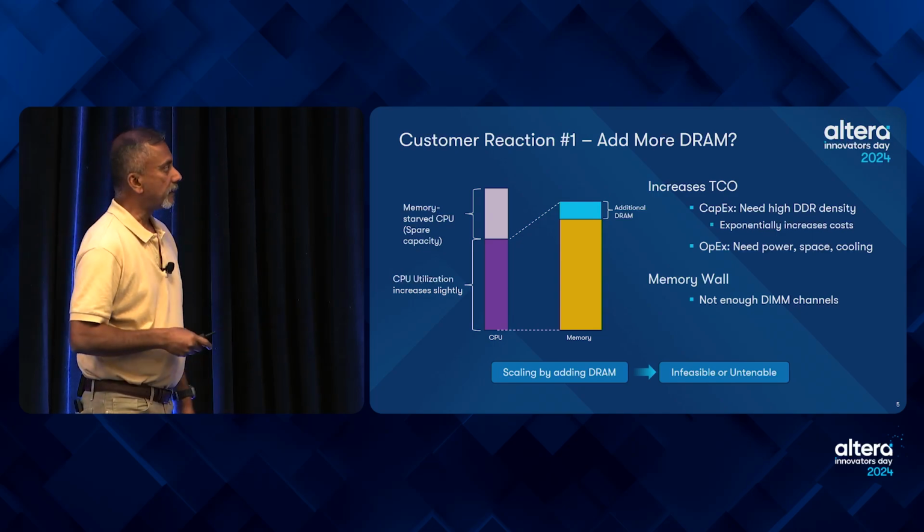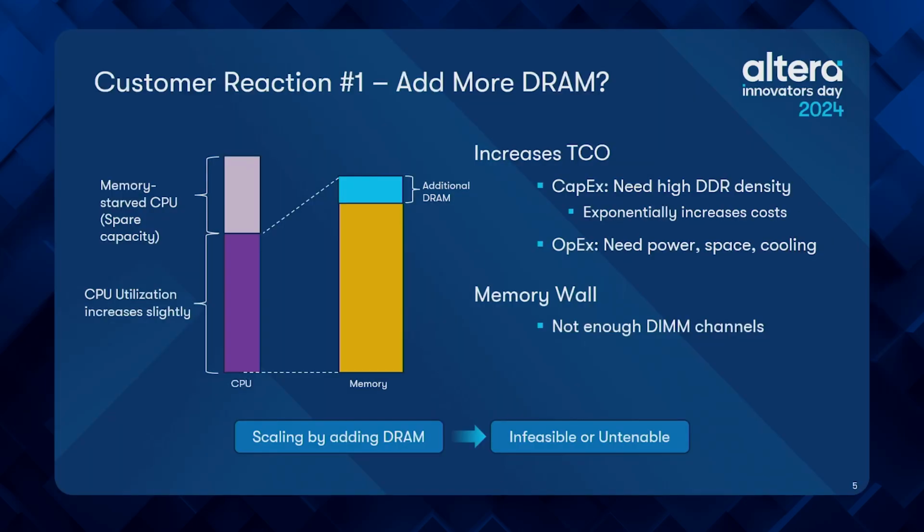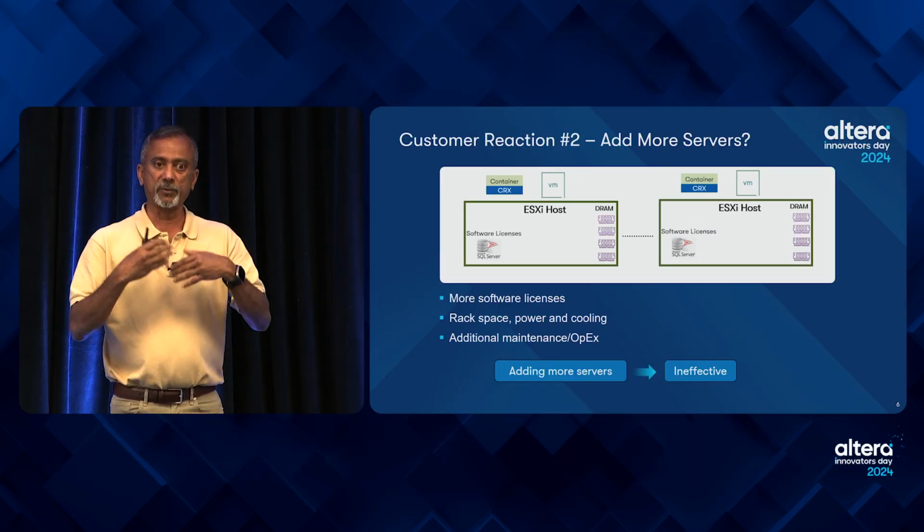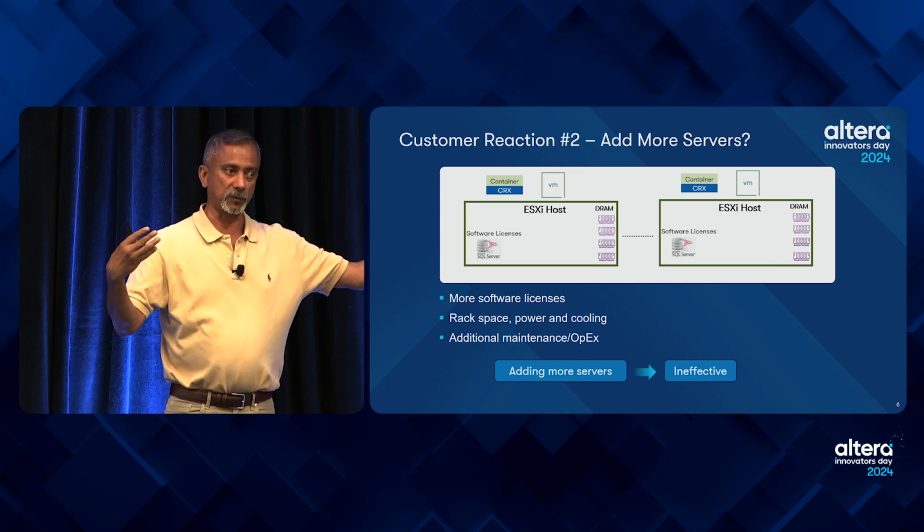And a second group of customers have taken a slightly different route. They've said, okay, listen, my goal is not necessarily to run more workloads on the same server. I'll just buy more servers and I'll run more workloads. Therefore, in any given amount of time, I'm satisfying more demand from their own customers. So they'll be able to run more workloads because they just have more servers.